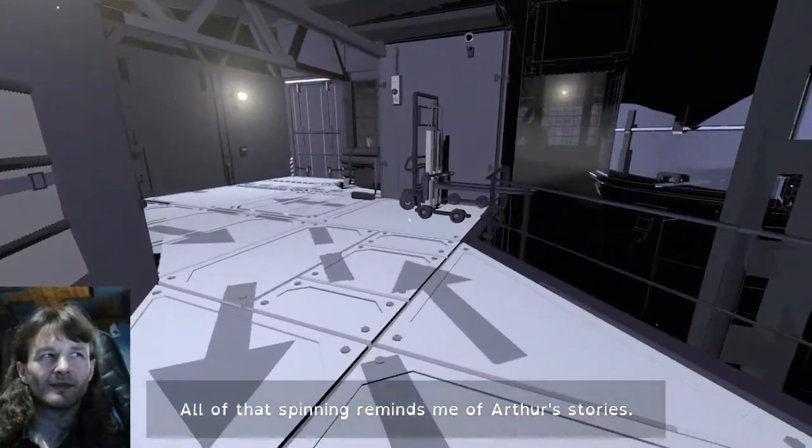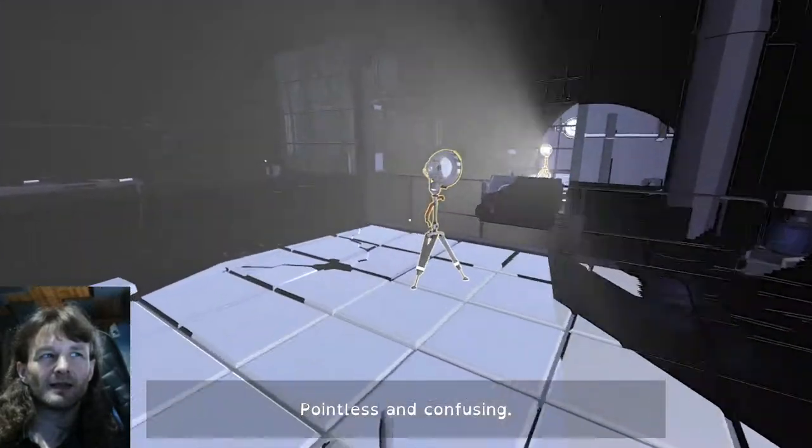Spinning reminds me of Arthur's stories. Pointless and confusing.